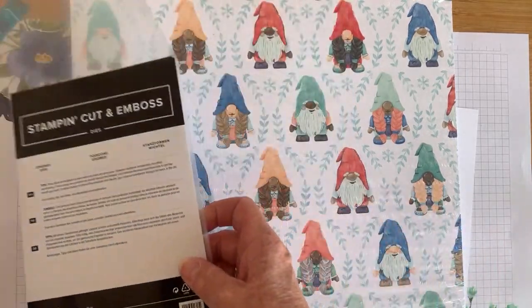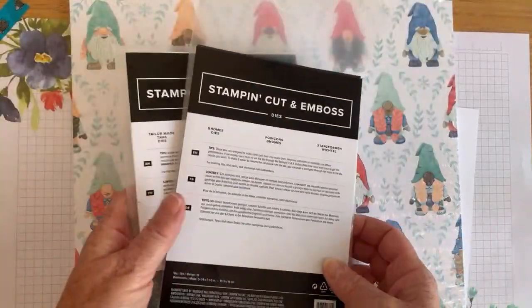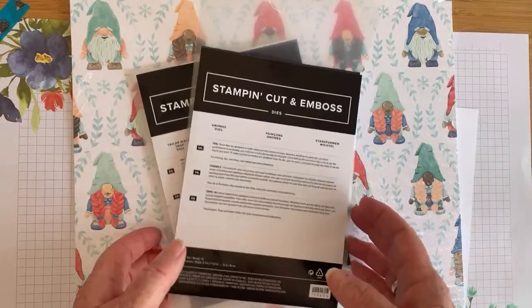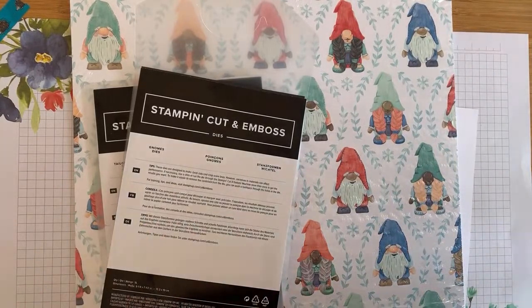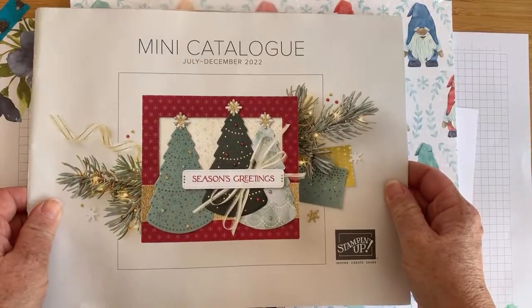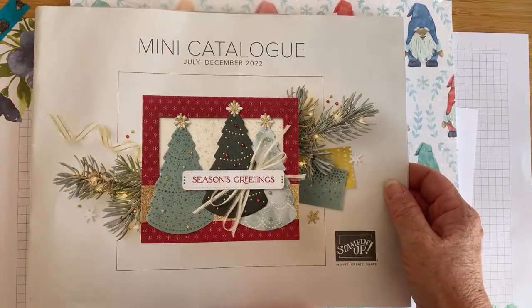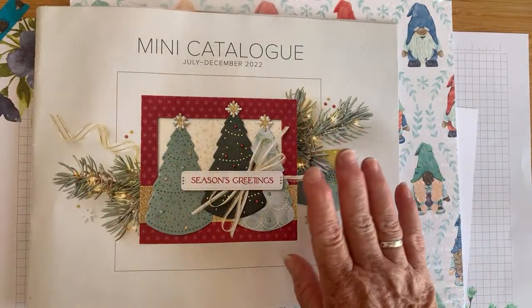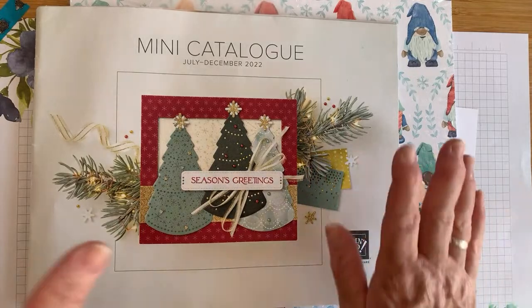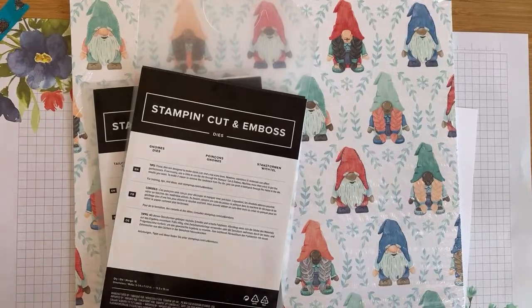So we have the new gnomes. It is called the Storybook Gnome Suite. It's absolutely gorgeous. That July to December catalogue has Christmas trees all over the front. And I'm sorry, but it's 30 degrees and it's June. Whilst I absolutely love everything Christmas, and I actually don't mind Christmas crafting in January, today I'm not Christmas crafting. But I am going to show you this suite and play with it.